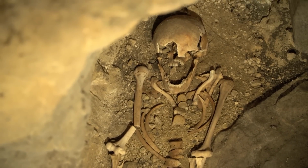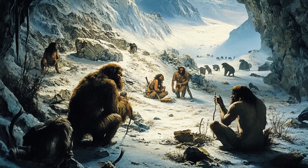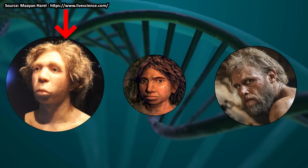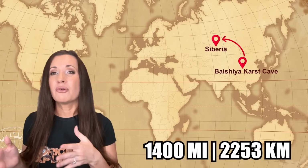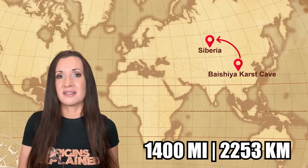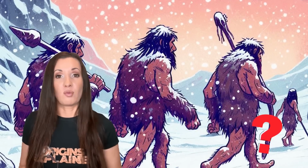Since then, a handful of other bones have been found and the picture is starting to get a little clearer. There were a lot of Denisovans. There was a whole civilization of them. They were genetically different from Neanderthals and Homo sapiens, but still human. The jaw found in Tibet was 1,400 miles away from the bones found in the Siberian cave. The Denisovans clearly got around. But what happened to them?